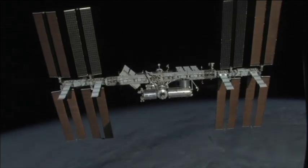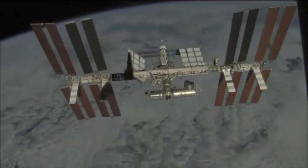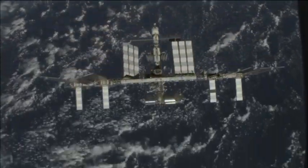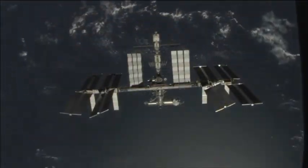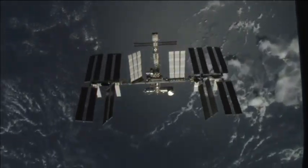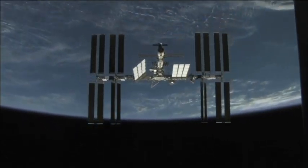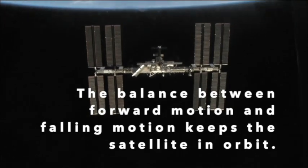For an object to be in orbit, its forward motion and falling motion must be in balance. A satellite's inertia, the forward motion it got from a boost from a rocket, makes it tend to keep moving at the same speed in the same direction. Meanwhile, Earth's gravity pulls on the satellite, making its path curve toward Earth. If the satellite's forward motion is fast enough, it will not fall into Earth, but will keep moving in a curved path around and around Earth. The balance between forward motion and falling motion keeps the satellite in orbit.